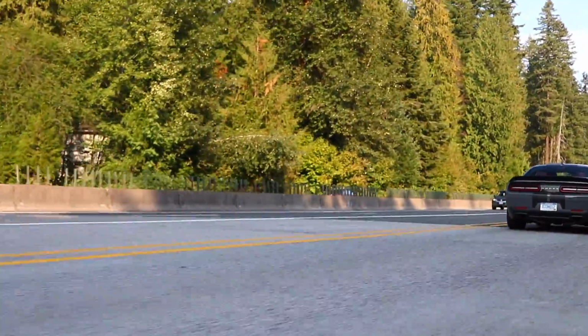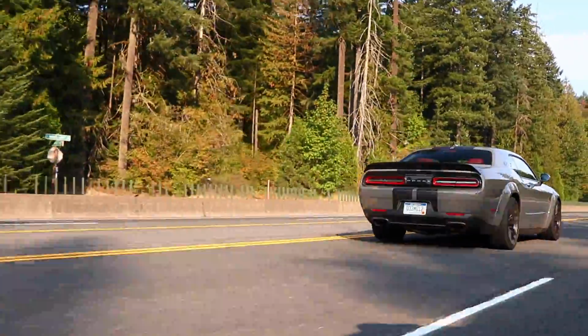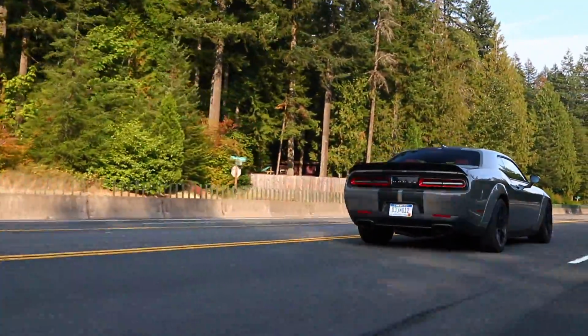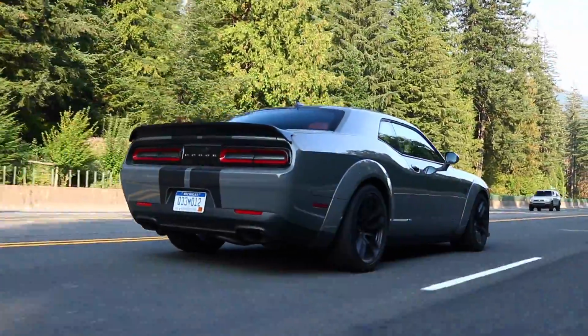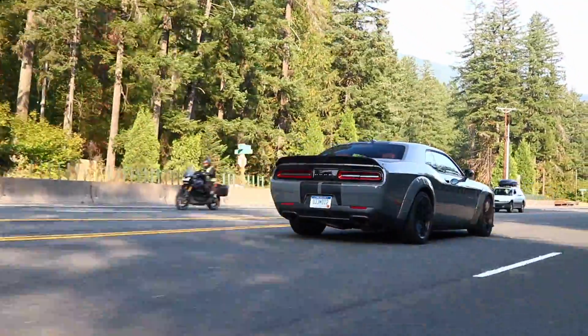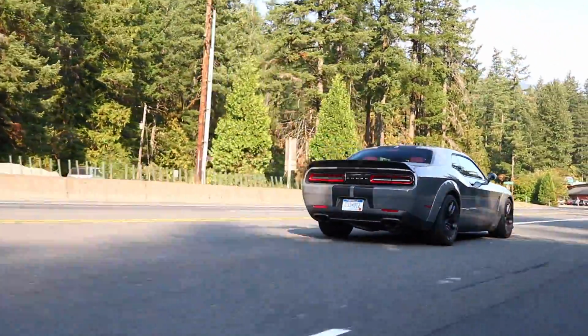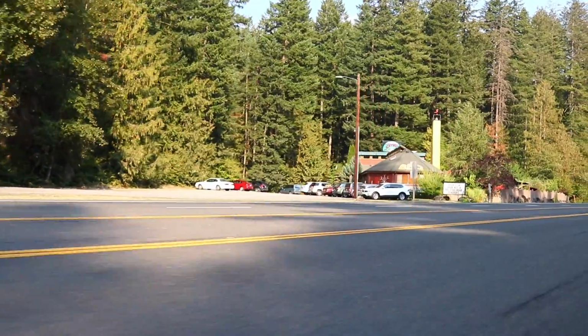So you might ask, is this just a slower version of the 840 horsepower Demon? No, not really. The Demon was just Dodge showing the world that they can build the fastest factory stock drag car, but you would never want to take one around a corner. The Hellcat Redeye brings the better handling of the Hellcat into the mix, but with the Demon's engine. Sort of a best of both worlds car.